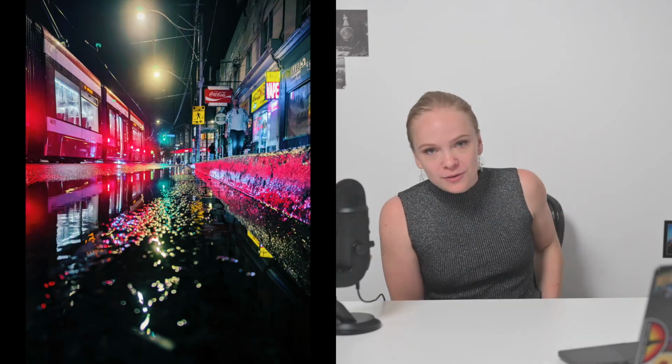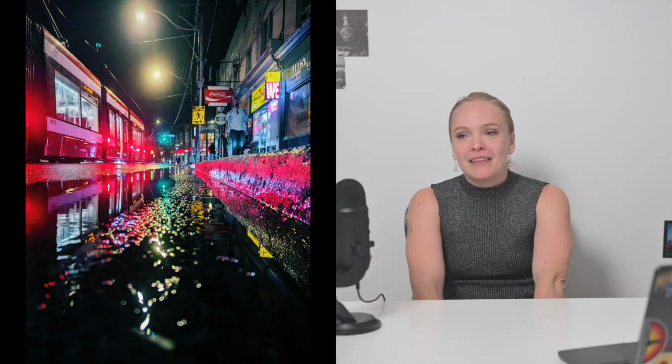The mirrored puddle photo is kind of a classic, and there are like 20,000 mobile phone photography hack videos out there that will show you this hack. Most of those videos are clickbait garbage, but there are some fun hacks that you can do with a mobile phone that are a lot harder to do with a traditional camera.